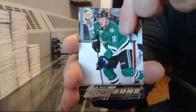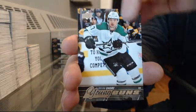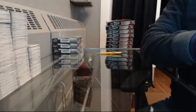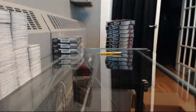Young Guns for Dallas, Radek Faksa. And for Dallas, Devin Shore. Sorry, Scott, you were mistaken. That is Brett Pesce. Box 10.